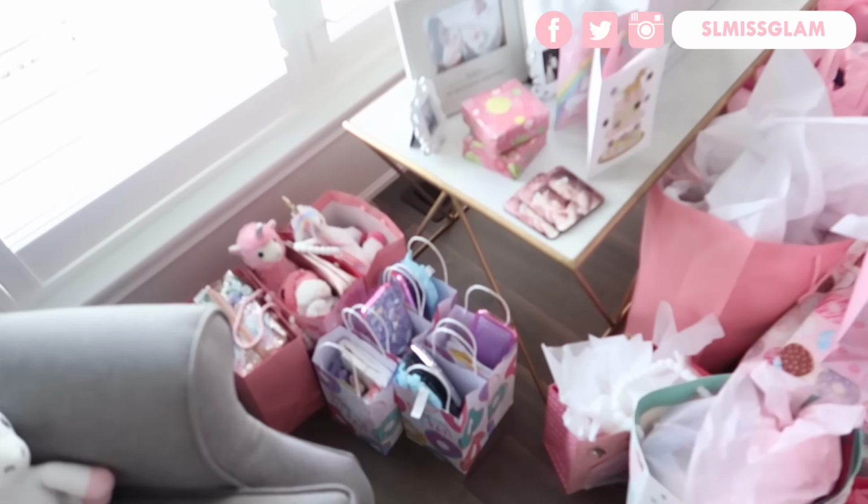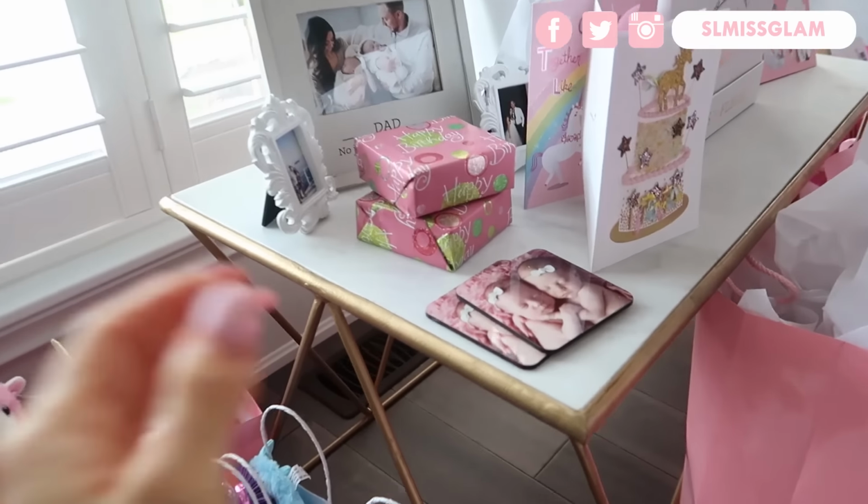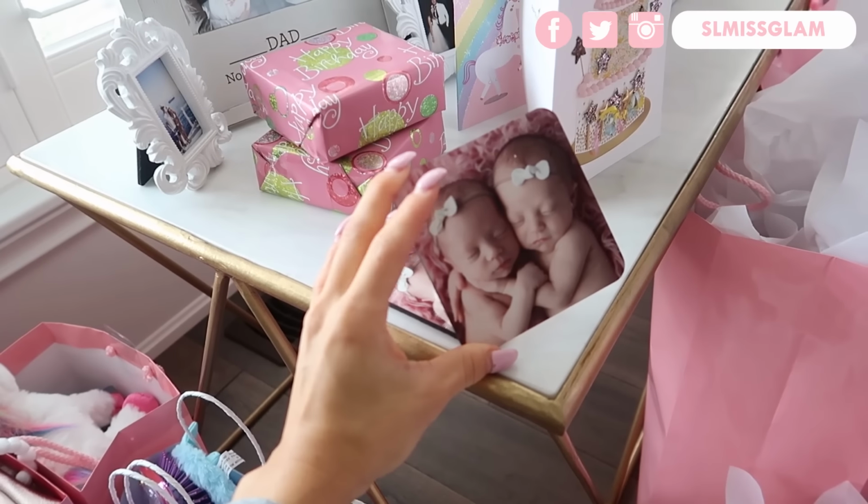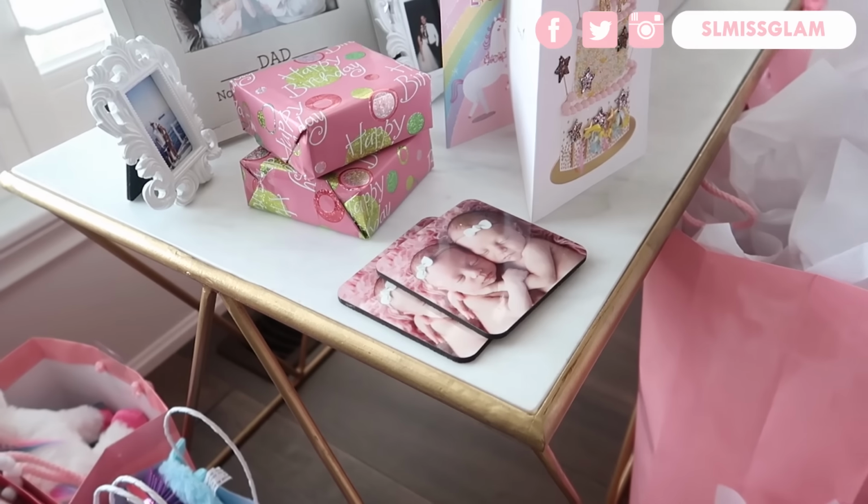Okay, headed to the other side right here. So I put the coasters out of me and Sophia. These are my absolute favorite. I can't even use these, they're so cute. They are always out though for display.